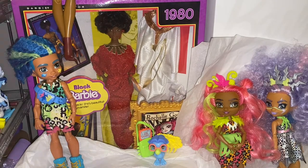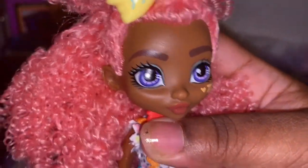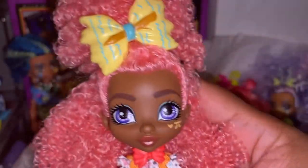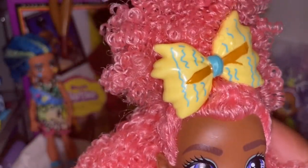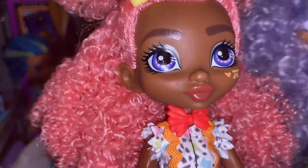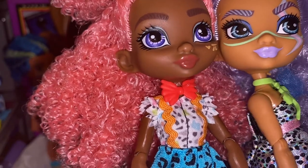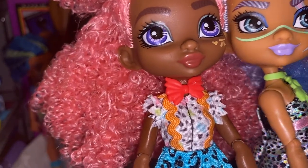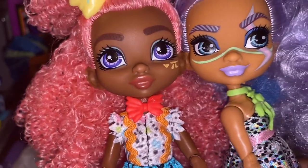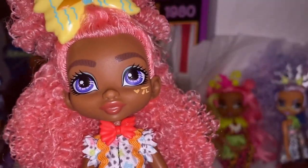Something looked like it's in her eye. It was. Okay, a little hair. Okay, so look at her eyes. Look at her face. Oh, she just has the most adorable little face. Do they have the same face mold? Nope, they don't have the same face mold. Maybe they do. It's hard to tell. But she is adorable, you guys.